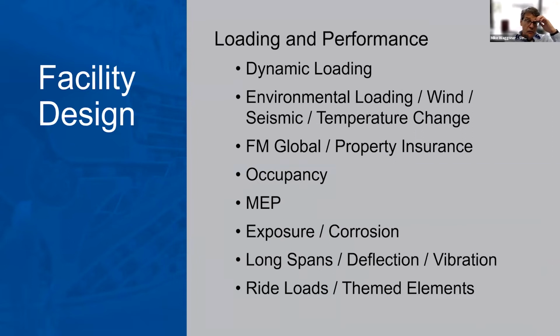So loading and performance. Oftentimes, structures will have dynamic loading from ride or animatronics. Certainly, some of the projects I've done, the animatronic loading is actually higher than some of the ride loads. We also need to look at environmental loading: wind, seismic, and temperature change.